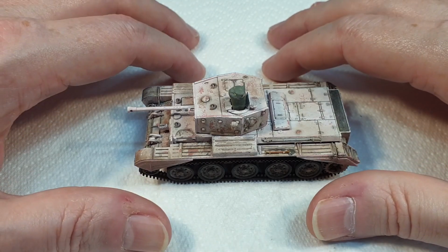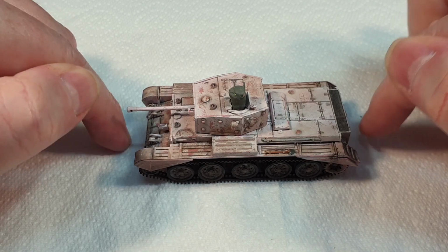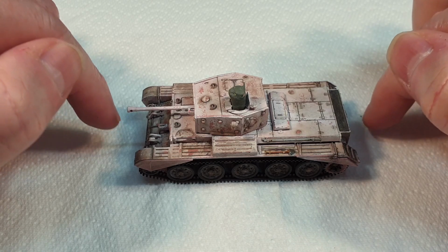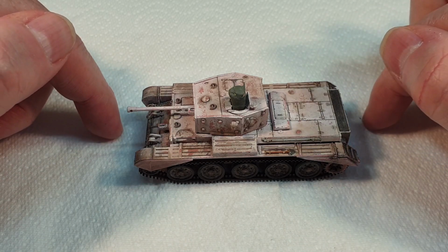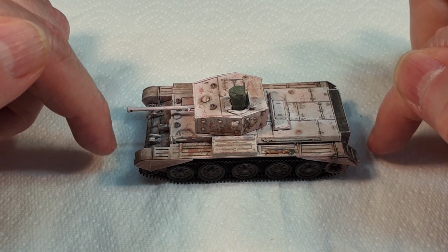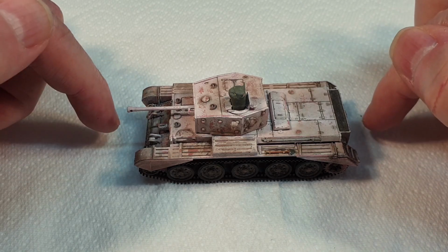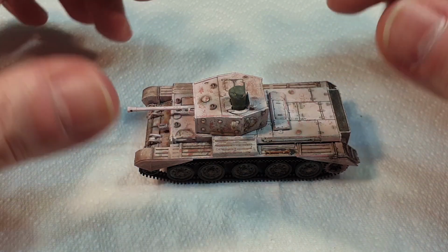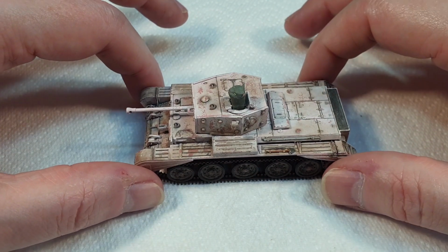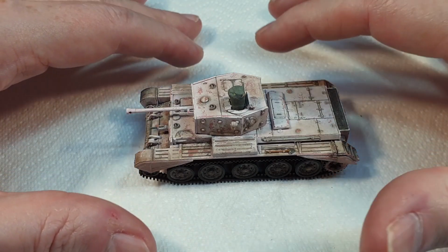But what I wanted to do with it was I wanted to paint it pink, but I wanted to make it look, you know, realistic as much as possible. I always find that making something fantastical but looking realistic, that juxtaposition of the real and the fantastic, is a very good one. So that's why I built this, to practice, you know, painting, shading, highlighting and weathering a pink finish.